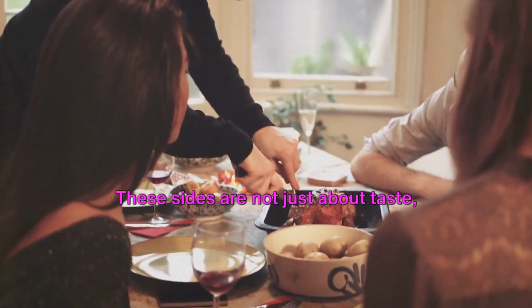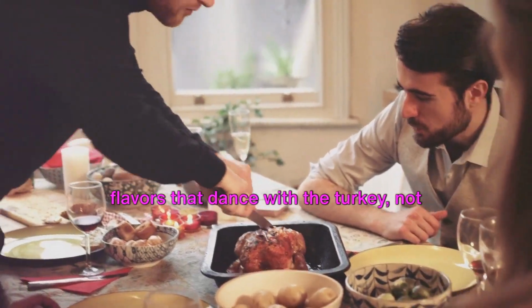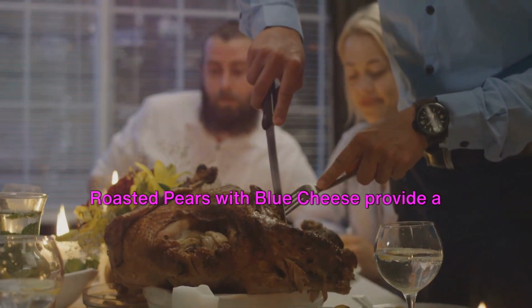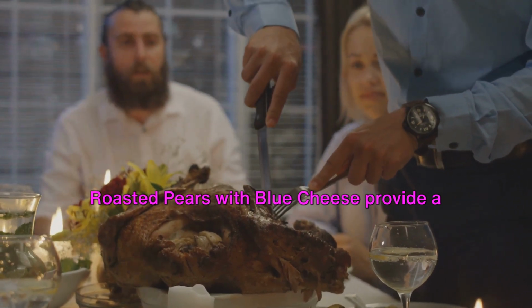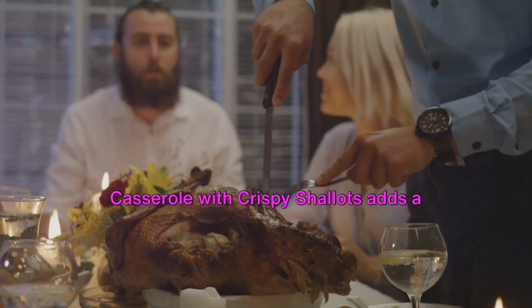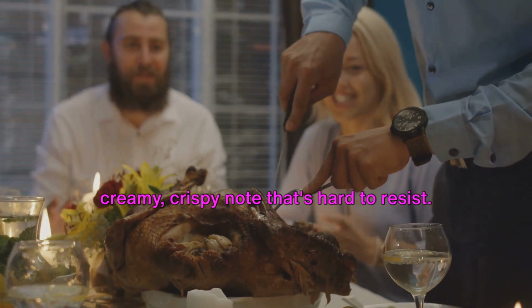These sides are not just about taste. They're about creating a symphony of flavors that dance with the turkey, not against it. The sweet and salty prosciutto-wrapped roasted pears with blue cheese provide a delightful counterpoint to the hearty, savory turkey, while the green bean casserole with crispy shallots adds a creamy, crispy note that's hard to resist.